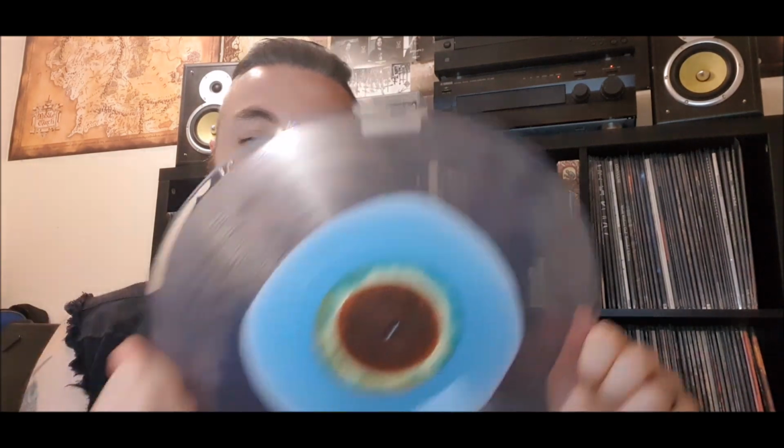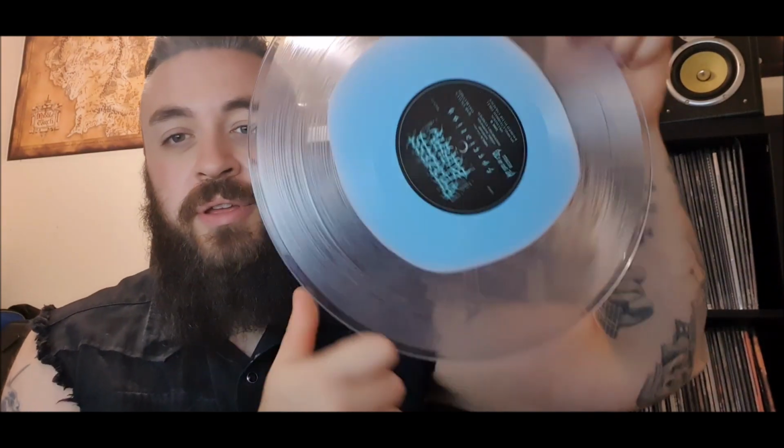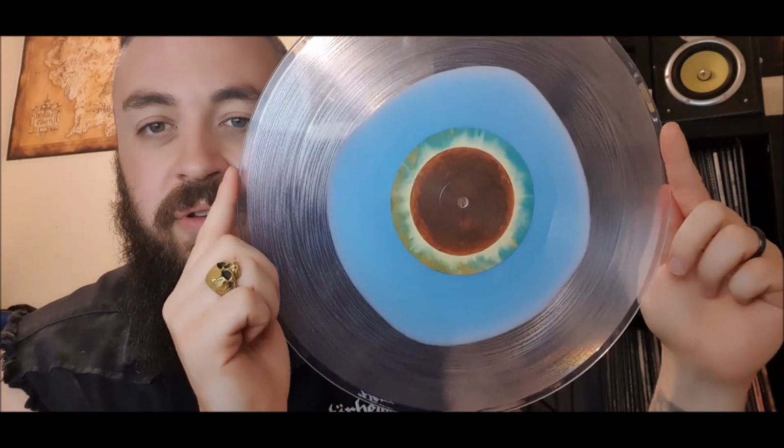But yeah, brilliant album. When I first heard it, I was really, really impressed, because I've never heard of them before, and I managed to score this pressing of it, which is like a clear with like a milky blue, which goes really nice with the album artwork. Really, really nice. And it's a great album.